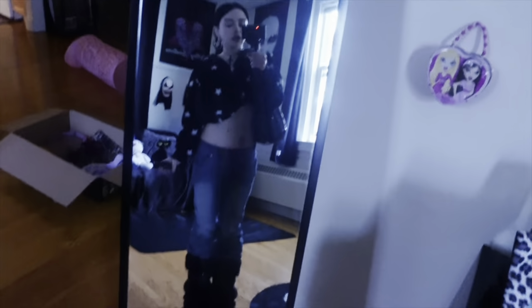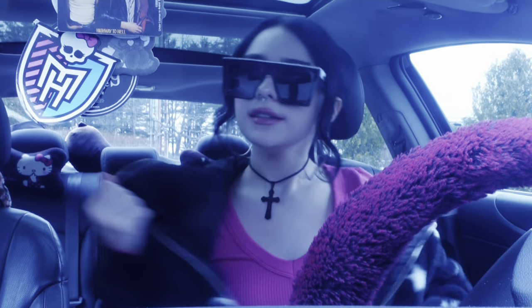OOTD, I'm wearing low-rise jeans, mesh, micro crop top, and my boob falls out every 5 seconds, so I'm wearing this little furry cropped star jacket, little cross pendant, my hoops, and my makeup is just natural glowy, and by natural I mean I'm just not wearing lashes. Okay, can you guys see me?